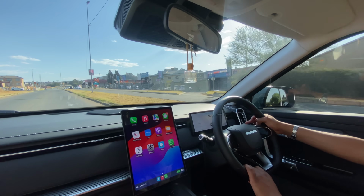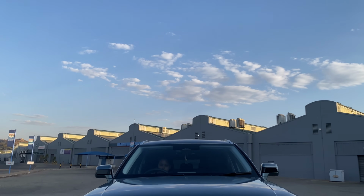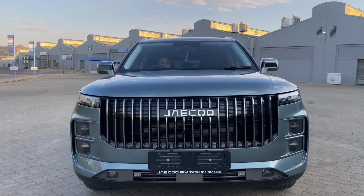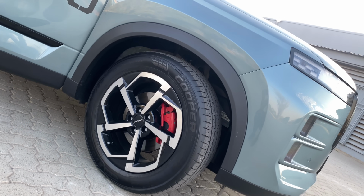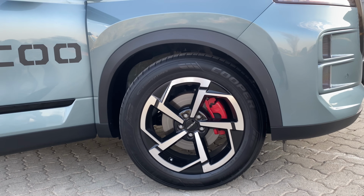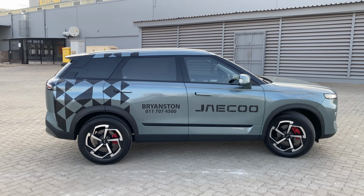So, what are my final thoughts on the 2024 Jaecoo J7 Vortex? For the money, it's a lot of car. It looks good and has decent standard spec. However, my suspicions are that the mid-spec Glacier model is the best buy as it adds a lot of specs such as panoramic sunroof, adaptive cruise control, heated and ventilated seats, and lane keep assist amongst many other features for only an extra 50,000 Rand.